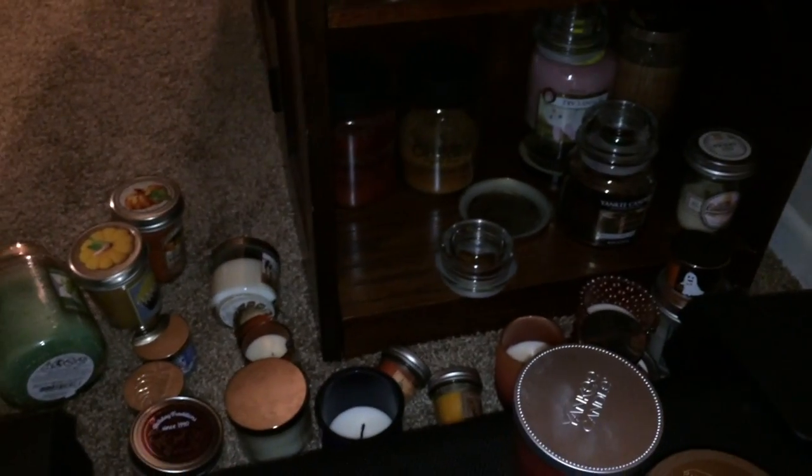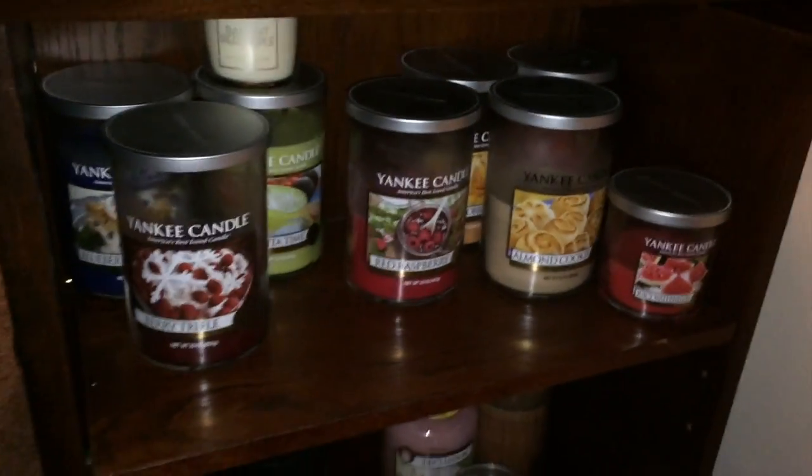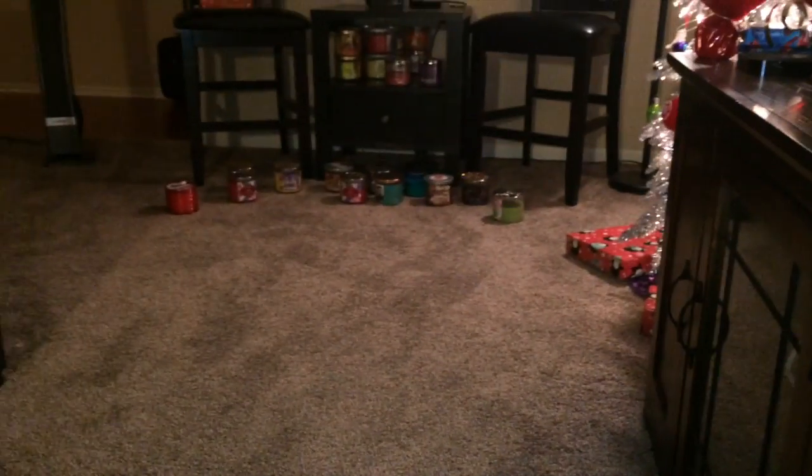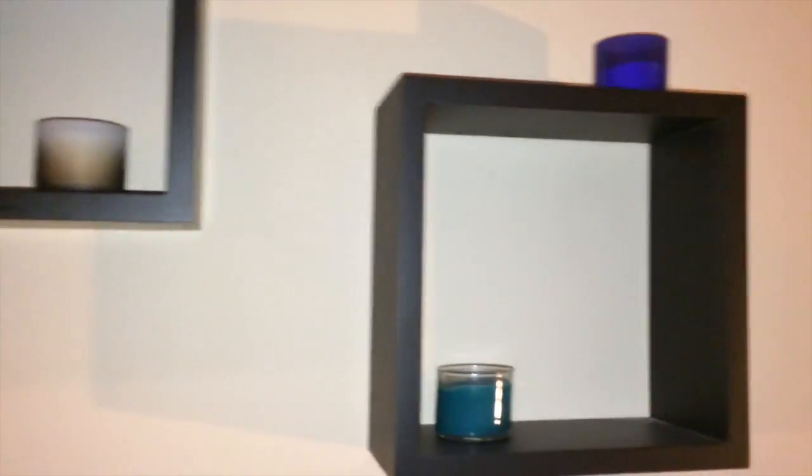Anyway, now I've made another mess that I get to clean up, but those are the other random candles. So yeah, I've got candles here, candles over there, and a bunch of mess too, and I just showed you. And I have candles randomly placed throughout the apartment. Above my tiny TV, I have some little minis and stuff. So anyway, while we wrap up, I'll show you my tree. And that's it. That's the candle collection.